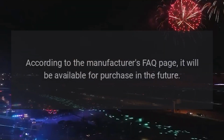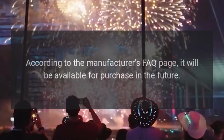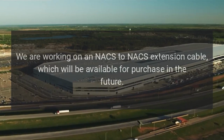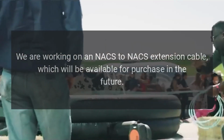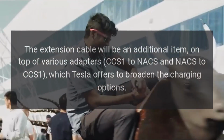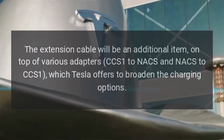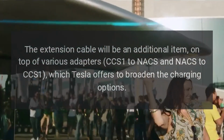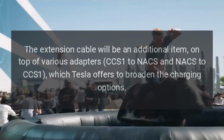According to the manufacturer's FAQ page, it will be available for purchase in the future. We are working on an NACS to NACS extension cable, which will be available for purchase in the future. The extension cable will be an additional item, on top of various adapters, CCS1 to NACS and NACS to CCS1, which Tesla offers to broaden the charging options.